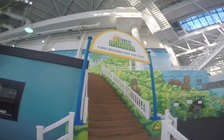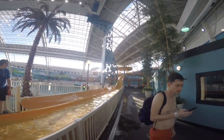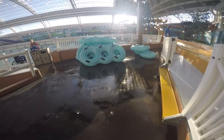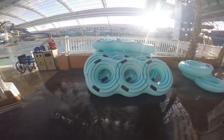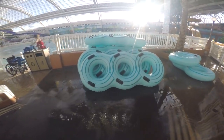Now it's time to talk about Sunrunner. Sunrunner is interesting for two reasons. One, it is the only water slide on the other side of the wave pool at World Waterpark. Everything else is attached to that giant structure, but this one is on the opposite side of the wave pool. It's also interesting because it is a tube slide, and the only tube slide in the entire water park.